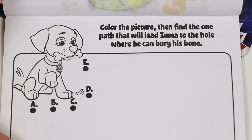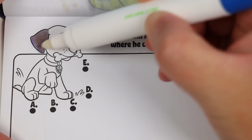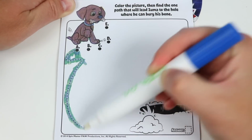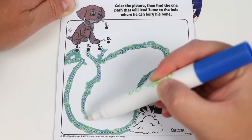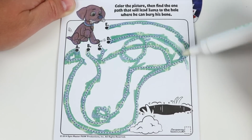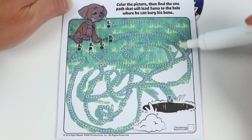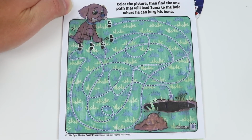Alright, what's next? Color the picture, then find the one path that will lead Zuma to the hole where he can bury his bone. Let's color Zuma first. Alright, let's start by checking path A. Nope. Let's check path B. Not this one. Then it must be path D. Awesome! Great work, everyone! Now let's color the rest of this page. Nice! Okay, what's next?